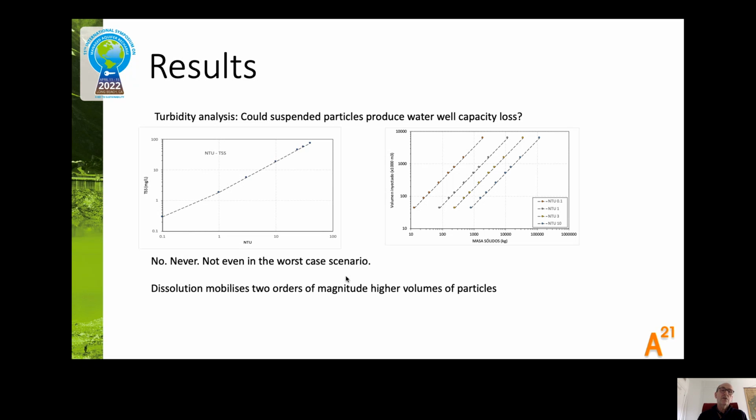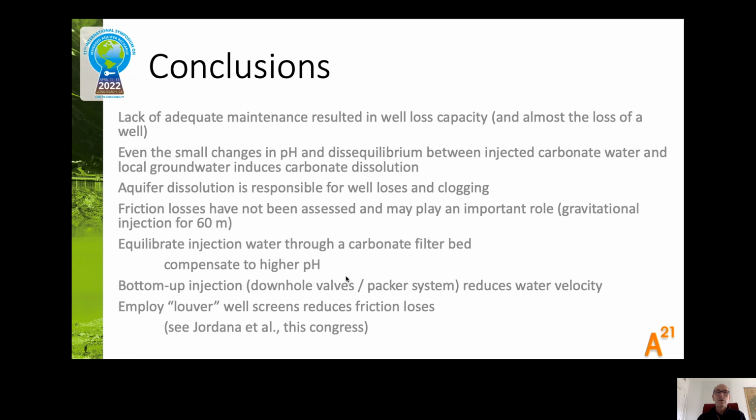Also, we have studied the turbidity analysis. So the question is whether the suspended particles could produce a water well capacity loss, and certainly no. Well, it could be in a very, very long term, but we observed that the dissolution mobilizes almost 100 times higher volumes of suspended particles, and certainly of higher diameters. So this turbidity would not be relevant for this.